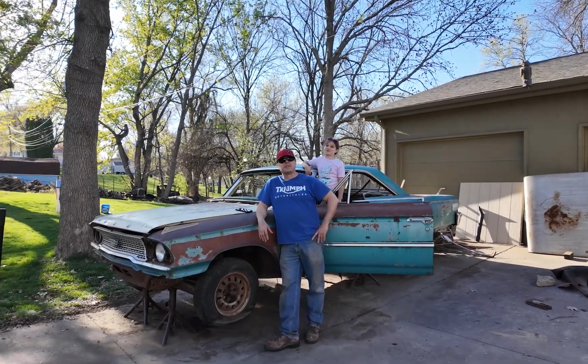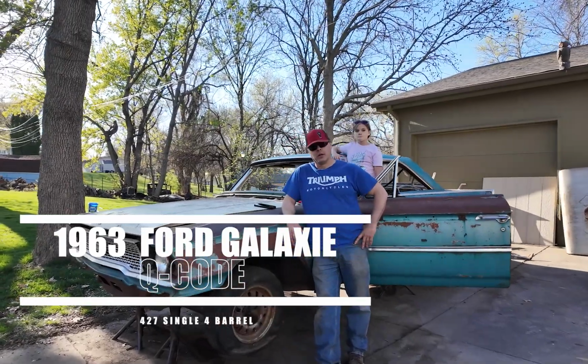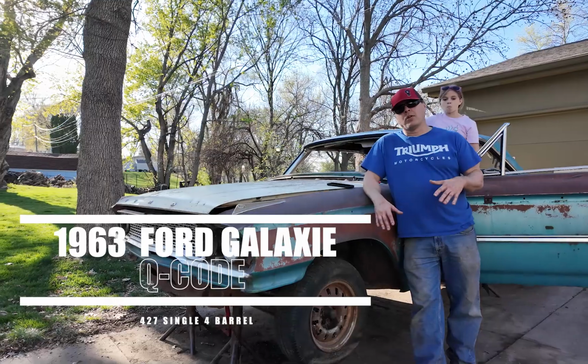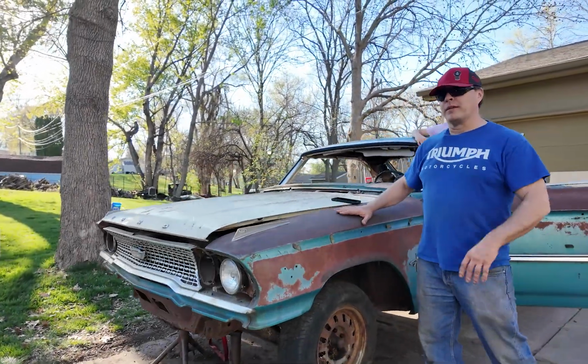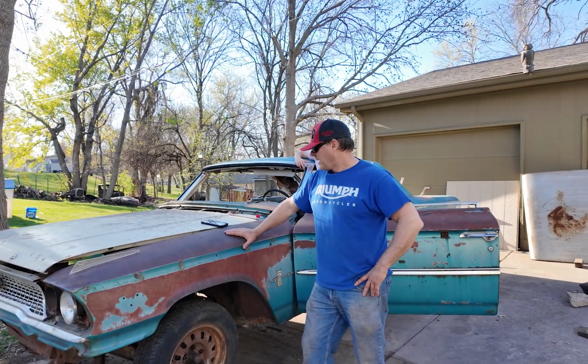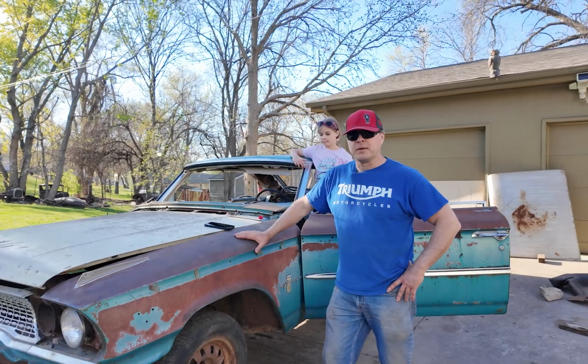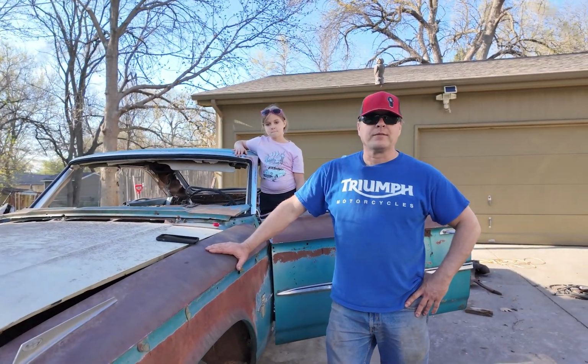I appreciate you joining us today, and we're over here working on the '63 Galaxie Q-Code 427 single 4-barrel car that we picked up about 2 years ago. We ended up getting that boat motor, that 427, and then my buddy Eric Johnson found this for me sitting in the field, and so we thought we'd put the two of them together. But we picked it up about 2 years ago, and the tarp finally tore on it.